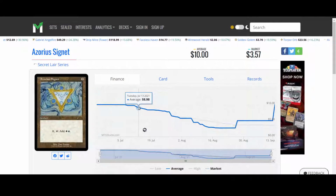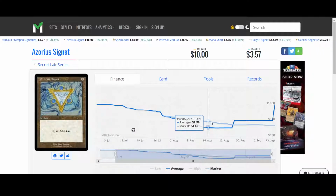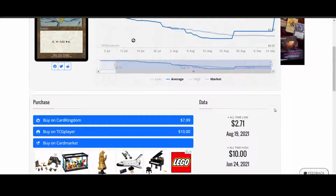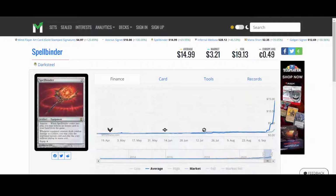So moving on to Azoria Signet. Now, I'm pretty sure I mentioned something, but this looks like a complete buyout to me, where the prices have flatlined at $3.57, but the average price has jumped up to $10, and that feels very much like a buyout. Maybe some people are noticing some changes coming up from Secret Lairs, where the cheaper Secret Lairs just didn't get bought as much, which means that those cards now actually have some value because there's just not as many out there to begin with.